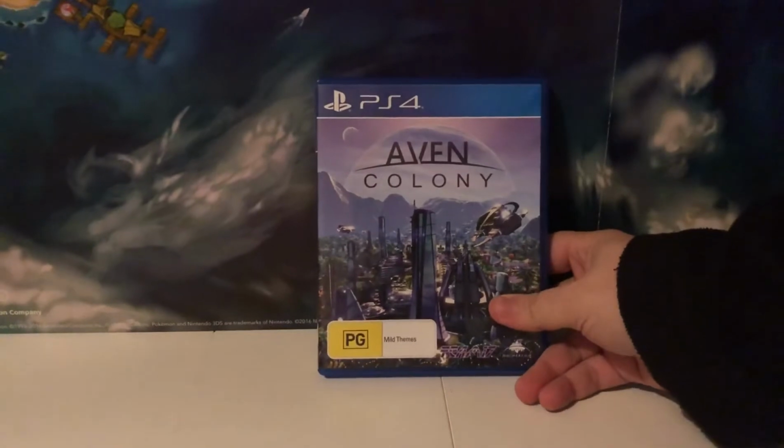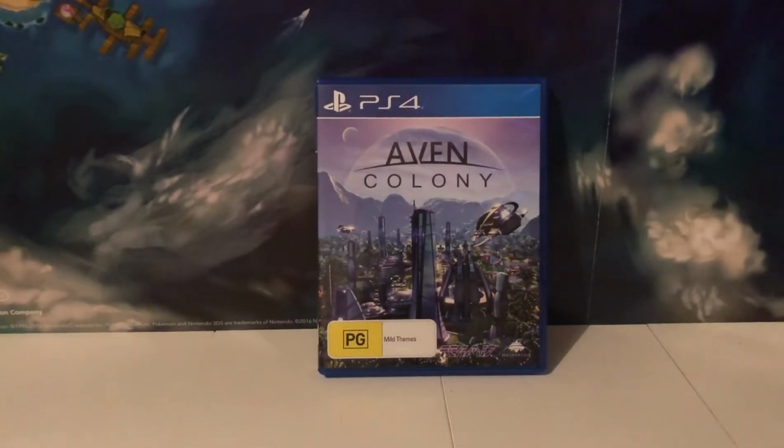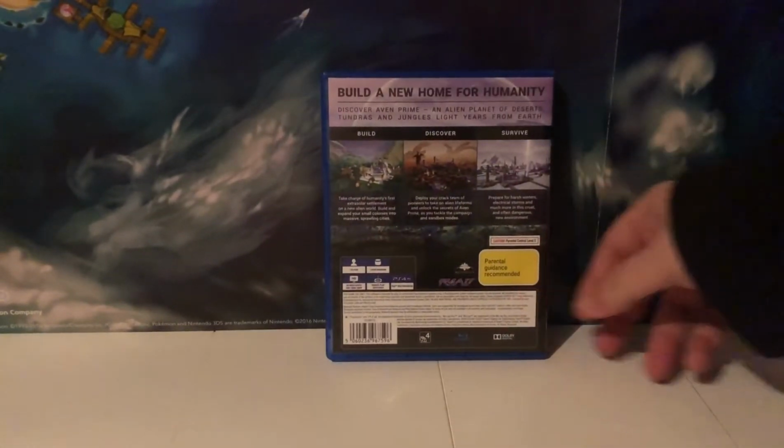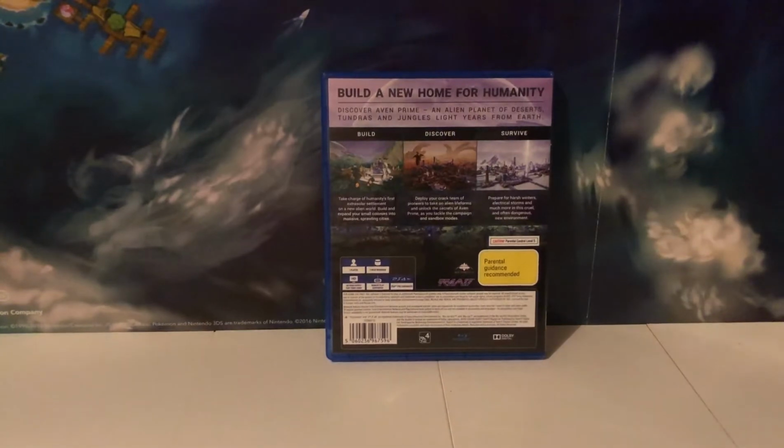Avon Colony. Now this is one of my favourite city building games ever made. And I thought the PS4 version would probably be not so good control-wise, but I have to admit they've done a really good job with the controls and everything. This is one of the games I always recommend to anybody who likes city building games.